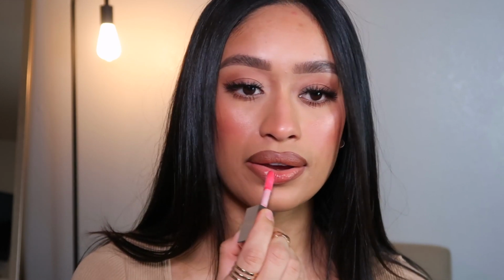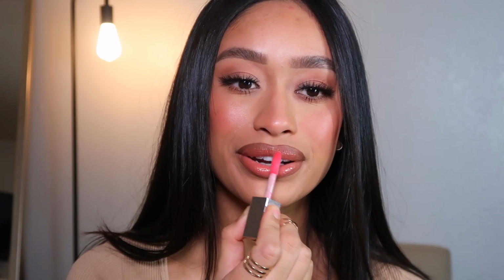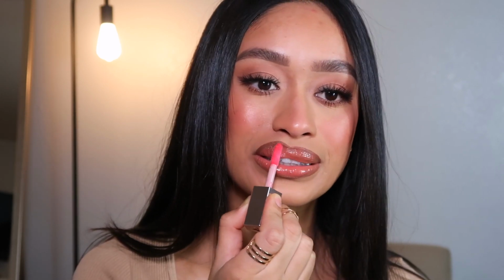Okay, next I just have a couple of lip products. Again, I tried another product from Fenty. This is the Fenty Heat Beauty Gloss Bomb Heat in Hot Cherry. This one actually went super viral on TikTok, and I found it on Sephora finally, so I went ahead and tried it, and this is bomb.